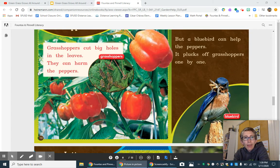Peppers. Grasshoppers cut big holes in the leaves. They can harm the peppers. What does that label say? That's right, grasshoppers. But a bluebird can help the peppers. It plucks off grasshoppers one by one. And what does this label say? Bluebird.